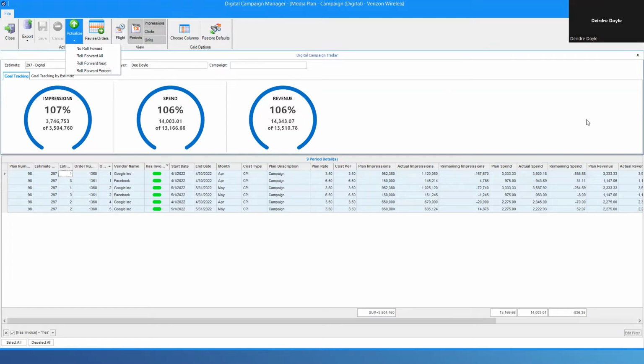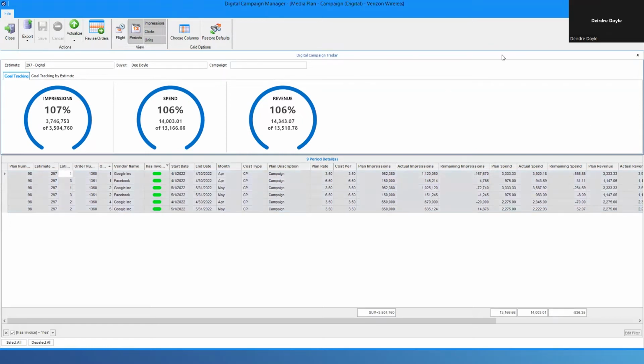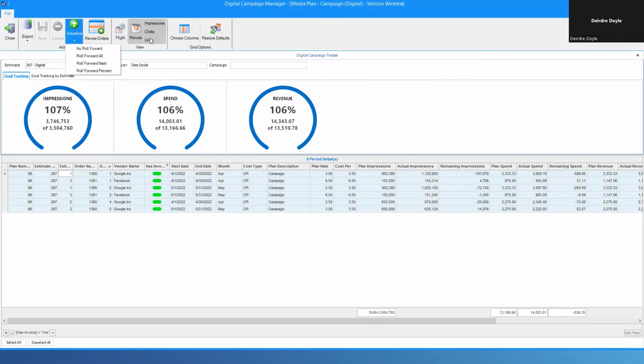And then the last one is going to be my roll forward percent. So this is going to update the periods and months based on the plan spend percentages. So for example, it's based on how it was weighted.